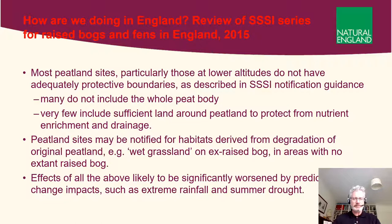We also found that quite a few peatland sites have been notified for habitats that are derived from degradation of the original peatland. Probably the main example of that is wet grassland triple SSIs, some very large ones at the Somerset Levels, which we know from stratigraphy and old records were raised bog, tall calcareous fens, swamp woodlands. Very little of that habitat is there now. And particularly where we're looking to restore the range of those habitats, there's none of that habitat in those areas. So we really need to be thinking about what we should be doing with those sites. The other obvious one is Amberley Wildbrooks in Sussex. Again, not an area with any raised bogs.